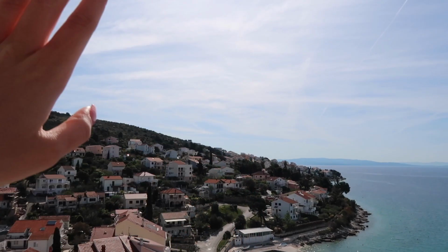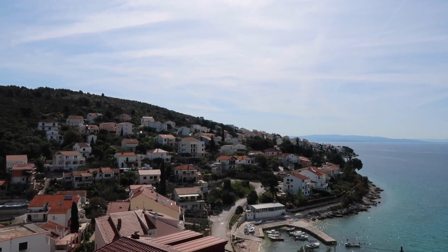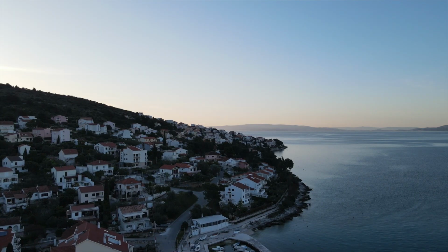And now we're about to head out and explore the island of Ciovo. There is a beautiful road that goes along the coastline, and then there is a church on the end of the island with beautiful views. So we're gonna head over there. We're gonna go over the hill on the other side and explore that.